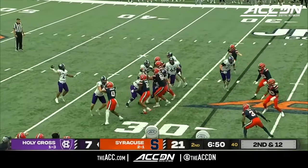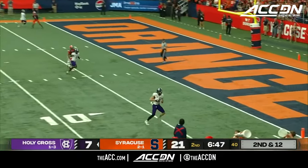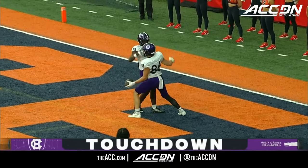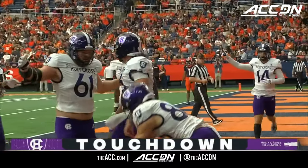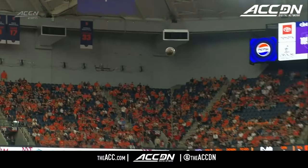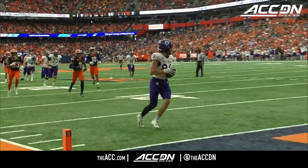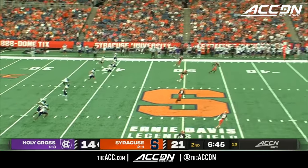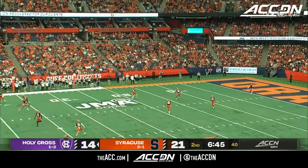2nd and 12, it's a toss to Slade. Now a pass play to Peterson, the tight end. The trickery works for Holy Cross. And a really nice job, too, by Slade of kind of selling that. A completely different game than we thought we had all of about 8 minutes ago.